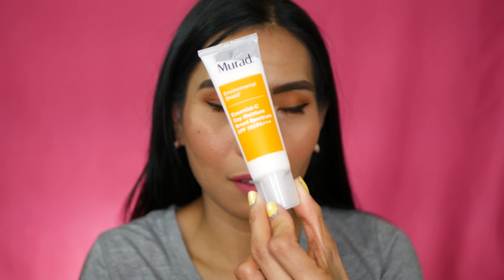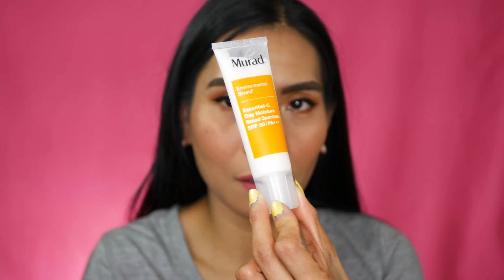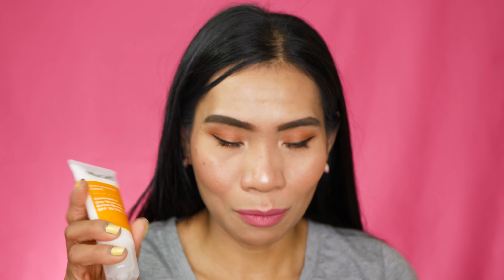I'm excited. I forgot to try it on first. Sorry, I kind of got excited about the foundation. This is what it looks like, guys, the day moisturizer. I'm excited about this moisturizer because I'm almost out of the moisturizer that I'm using. So it's good that I have a new moisturizer to use in the morning. It says day moisturizer, so I'm excited about this one.